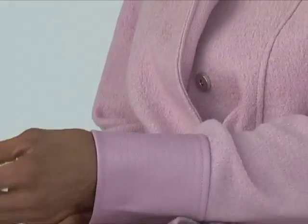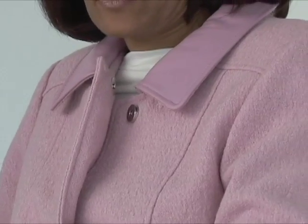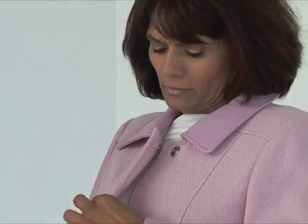And this coat is cut in a swing shape, so it's fuller at the bottom and smaller at the top. The sleeve is leather at the bottom, as well as the collar. It is so soft. Yeah, it's a nice lamb leather. And it also has the magnetic closures, so it makes it a lot easier to do up.